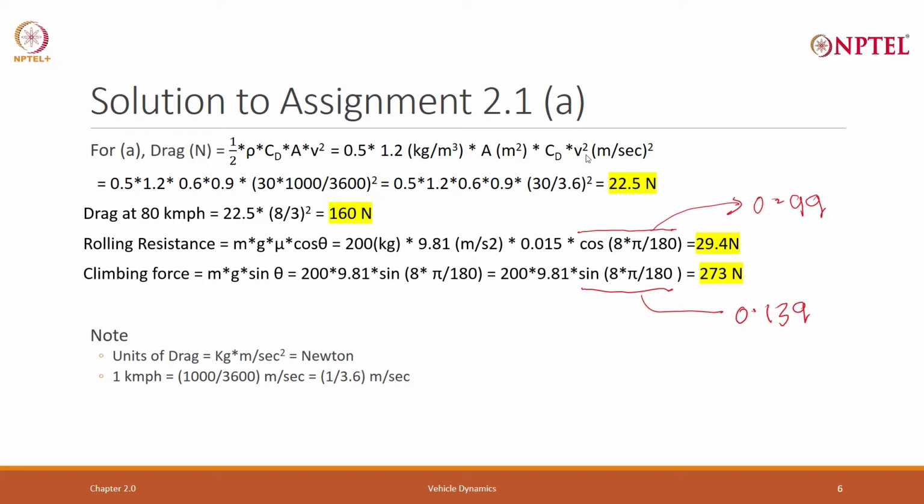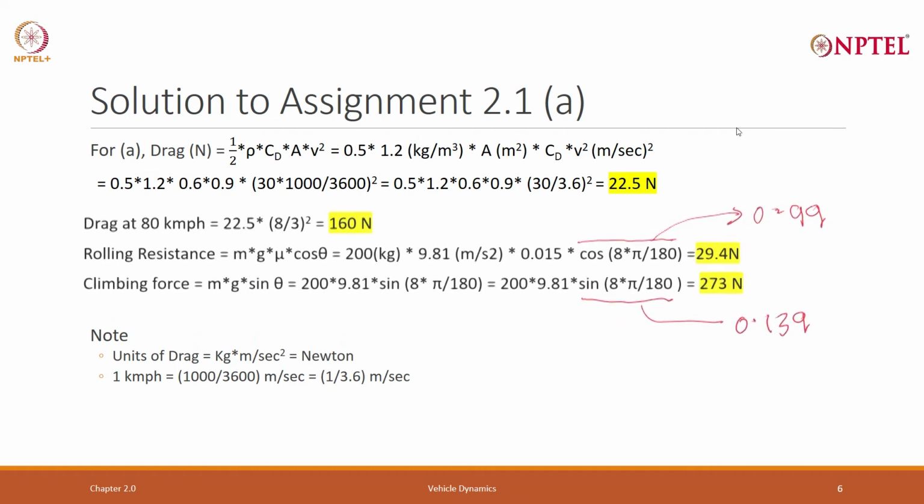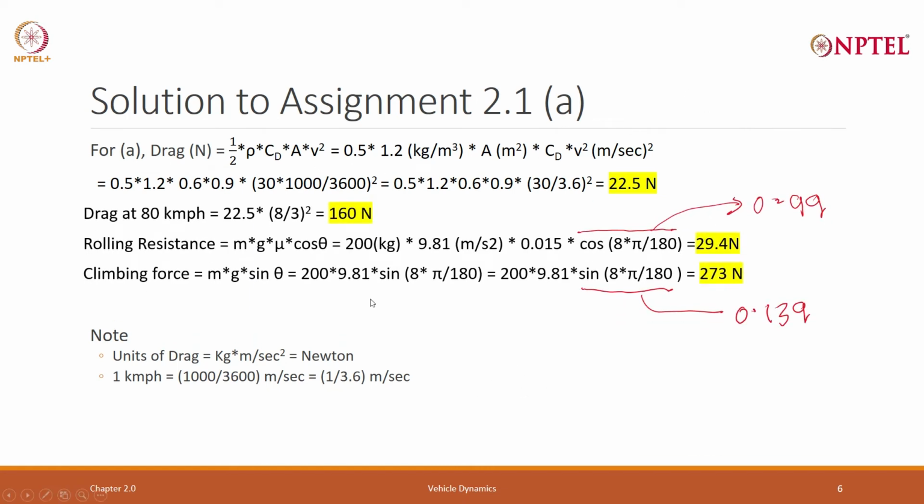What about rolling resistance? Rolling resistance is mg mu cos theta, mass is same 200 kg, g is 9.81 meter per second square, mu is 0.015, that is what we had chosen, and cos theta, theta is 8 degrees. So, 8 pi by 180. Okay. With that you do the computation, cos 8 pi by 180 is approximately 0.99. So, the rolling resistance does not make much of a difference, whether it is flat, it would have been cos 0 or cos 8 degrees, it does not really make a difference. So, you get 29.4 newtons, more or less similar to what you would have got on a flat ground, very small difference.